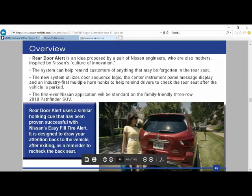Well, I never would have imagined in a million years that Nissan also has the same thing in their vehicles. So I'm going through Nissan's Tech Talk magazine, and I see this article about rear door alert.